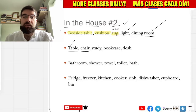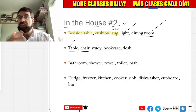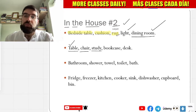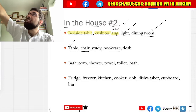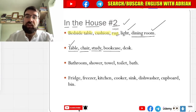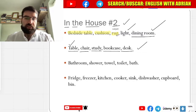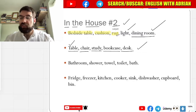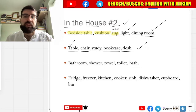And study. Estudio. The room. Estudio. Like oficina, but studio. Bookcase. Librería. Tengo una librería aquí muy grande para mis libros. And desk. Escritorio. Desk. Not quite. Okay. Desk. Muy bien. Muy útil.